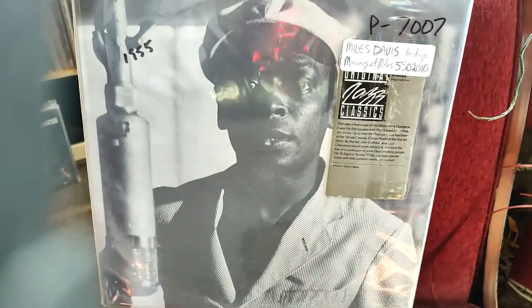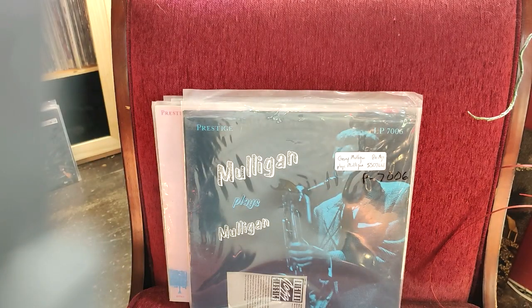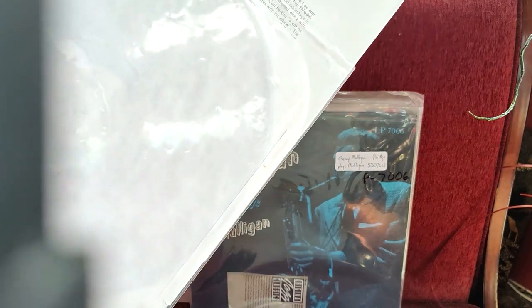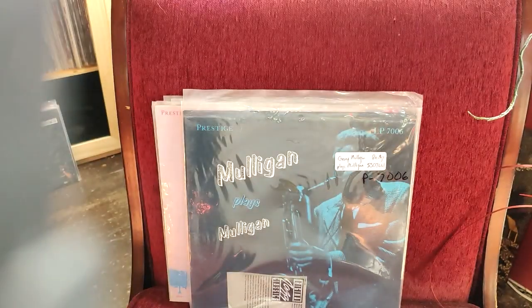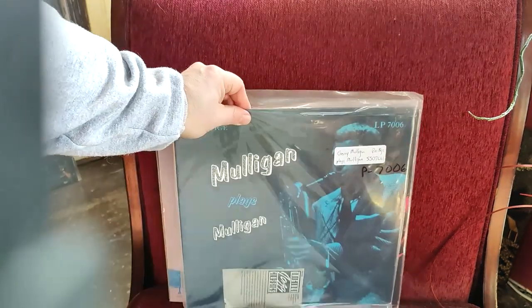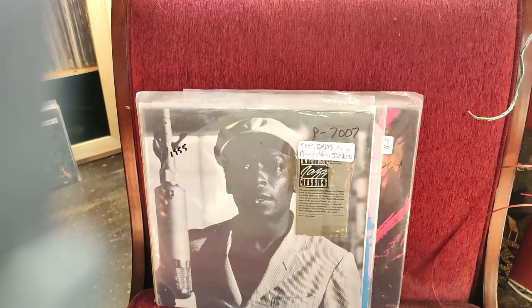7007 is Miles, the Musings of Miles. And that's an interesting Miles session. He's from probably '53. It's with Pettiford, Red Garland, and Philly Joe Jones. So not a traditional Miles setting by any means. It's Miles in his in-between period, where he's kind of really struggling to define his sound and identity, and he hasn't really become the classic Miles that we know of by that point yet. And there's quite a few anonymous Miles in this early sequence here.